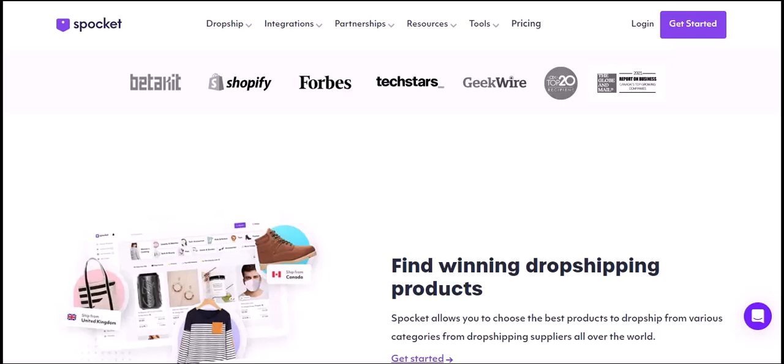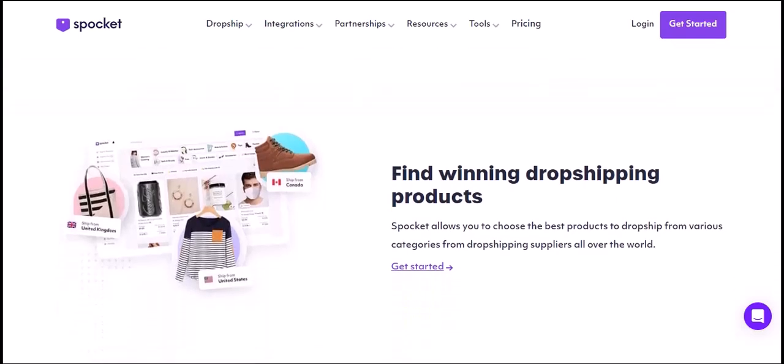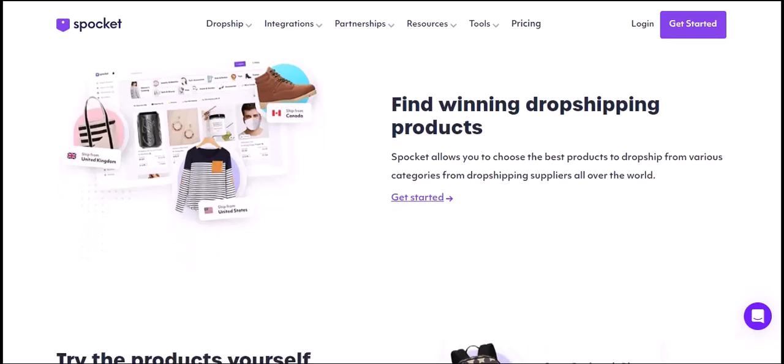Key features to consider. Let's take a closer look at some of the key features that make Spocket appealing. Product quality. One of the biggest concerns when dropshipping is product quality. Spocket claims to have a rigorous supplier vetting process to ensure that you're only selling high-quality products.